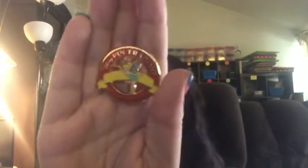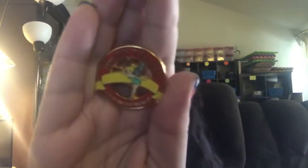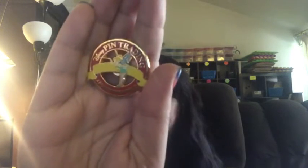All right, next up is a pretty cool pin. This was from, if you took a specific guided tour from Tokyo Disneyland, I believe, and this was Pin Trading Around the World, Tinkerbell. And all it says on the back is Disney.